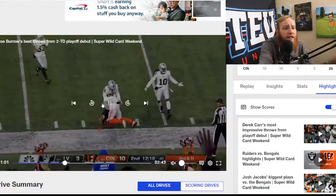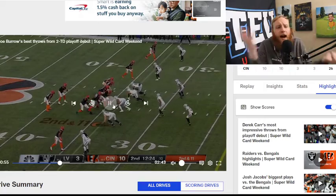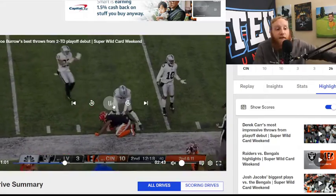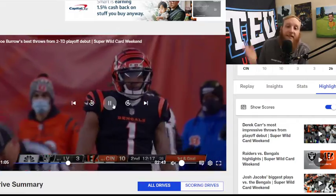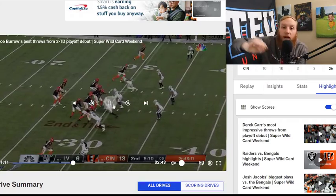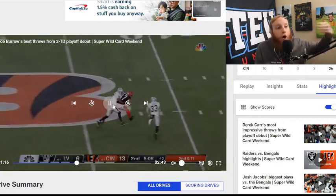Joe Burrow going to Ja'Marr Chase, not the best thrown ball, a little bit of a back shoulder. We get Ja'Marr Chase, maybe a little bit of a push off, but still testing these corners, testing the defense all throughout the game. That was the biggest mistake the Eagles made, not testing the defense right from the get-go. They try to do the screen, try to do the read options right off the rip, but it was not working. You got to open it up downfield.